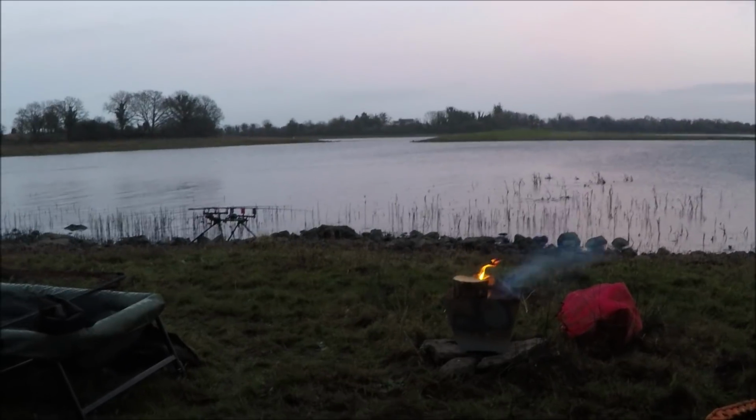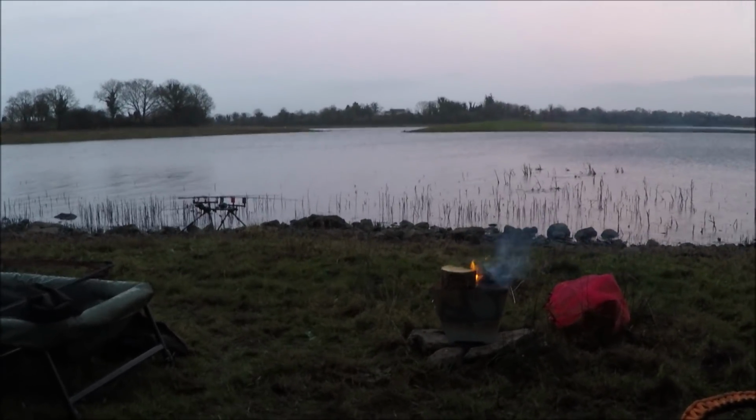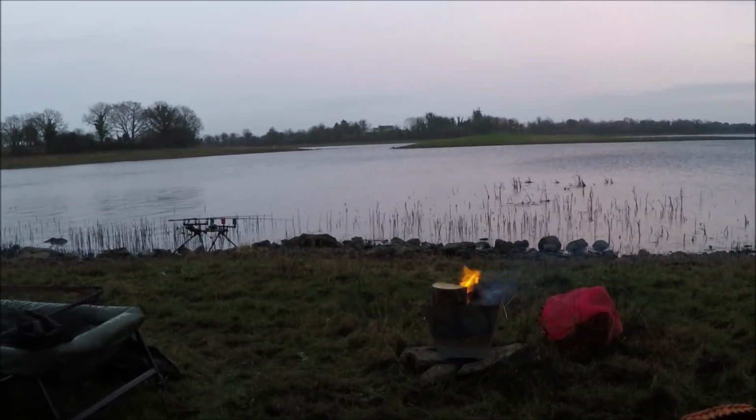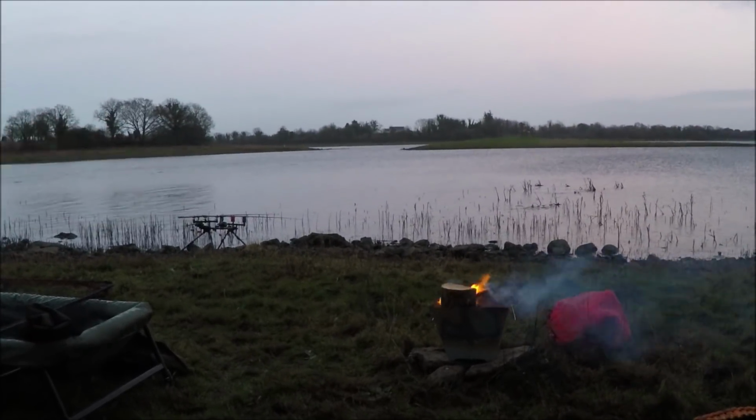Now, if the weather would only stay like this, I can manage this. What I can't manage is wind hacking down this way so much that it knocks over the rod pod. That's not cool.